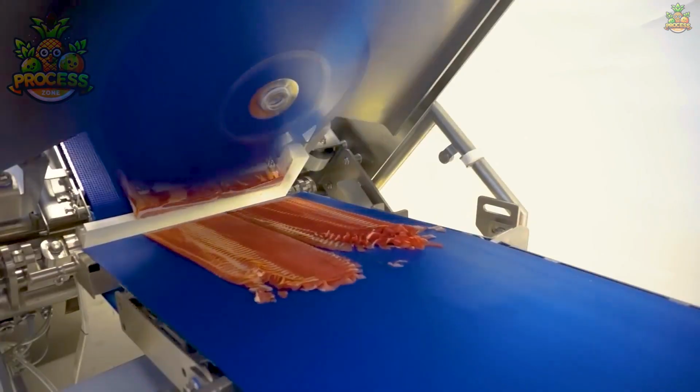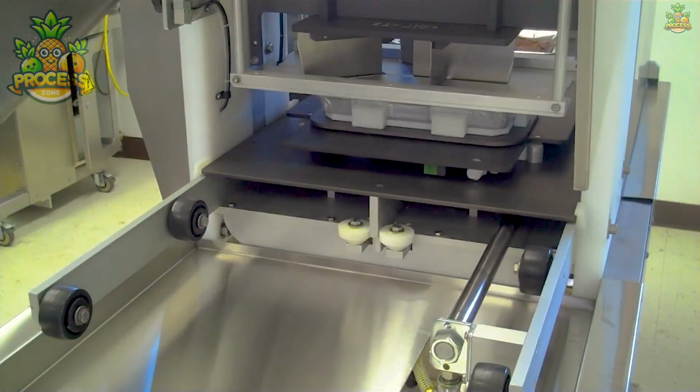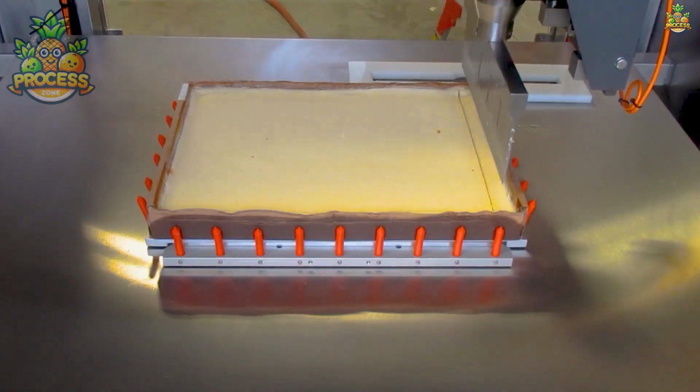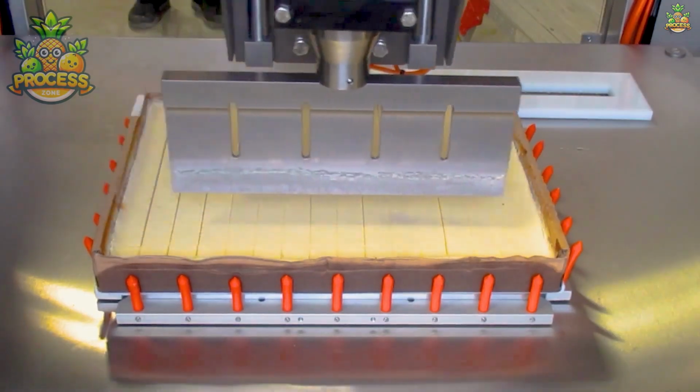These innovative machines are revolutionizing the meat processing industry with their precision and efficiency. These cutting-edge machines are designed to slice through dense brownie batter with precision, producing perfectly uniform squares every time.